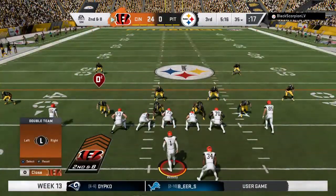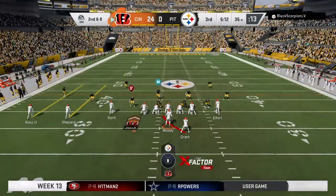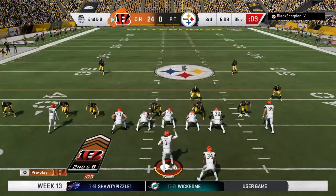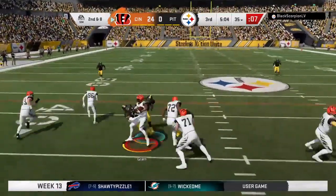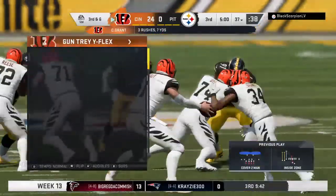Here's 2nd and 8. That QB's trash. Let's go. Spons, General West. Check. 55. Hey, Sam on. Snap. They will run with Grant. Another 2-yard gain there, but they'll need to do better this time.